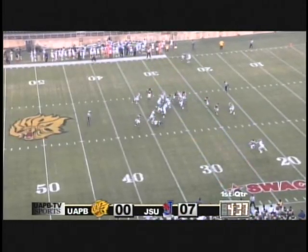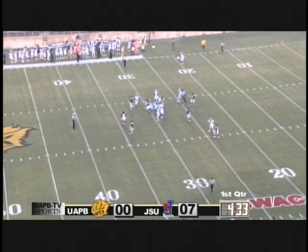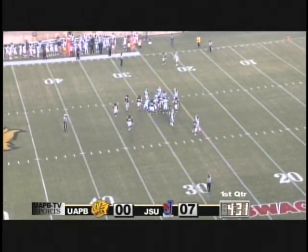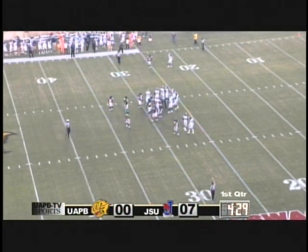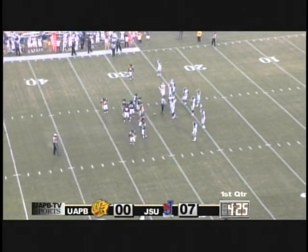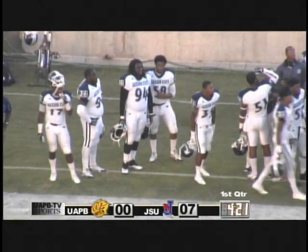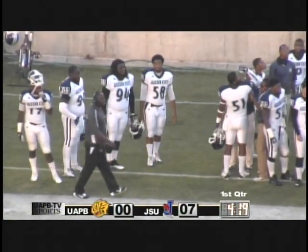Looking for an option pitch. Again, Anderson's just going to have to keep it. And it's going to lose about a half yard on the play. And boy, it just got too crowded in there. And again, that JSU defensive line getting a lot of penetration, blowing it up in the backfield. If he would have pitched it, he probably would have had a JSU Tiger right in the face mask. Yeah, you're right about that.